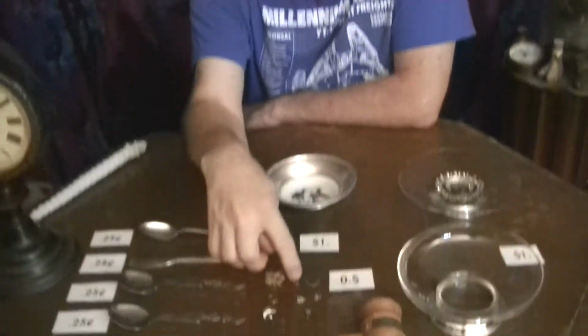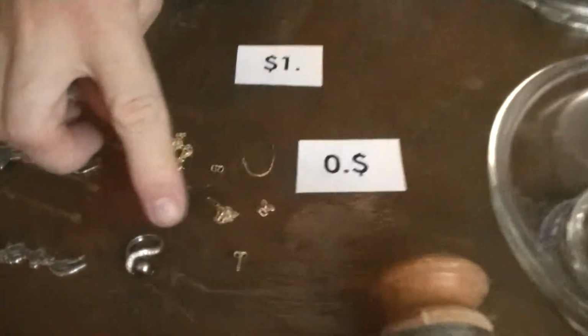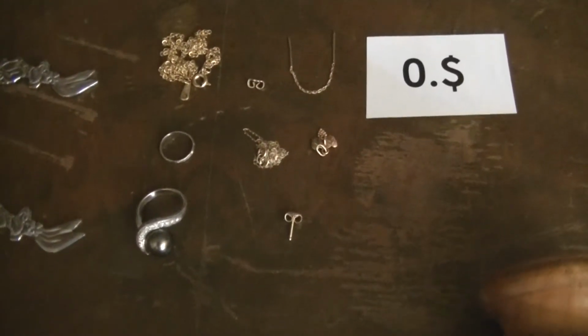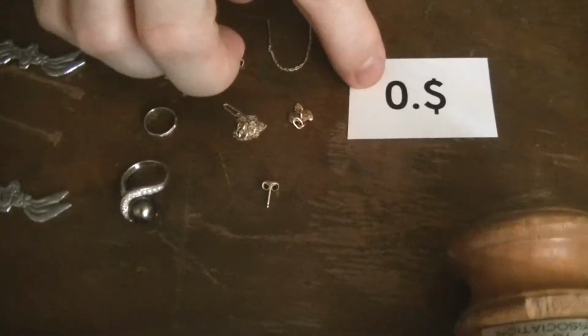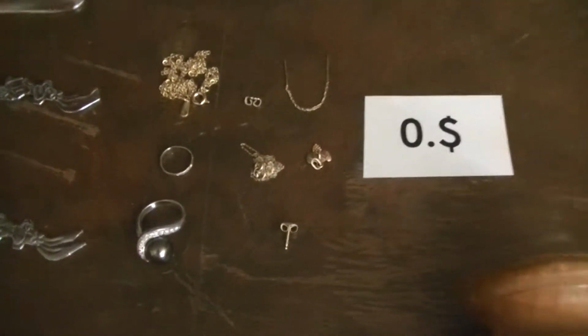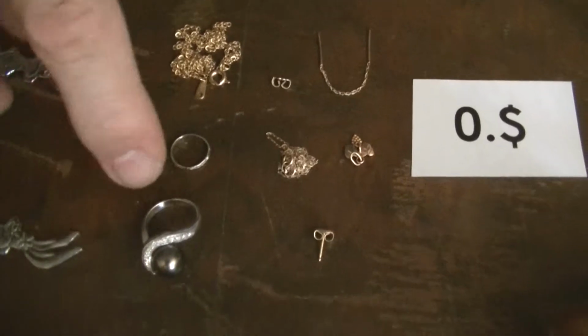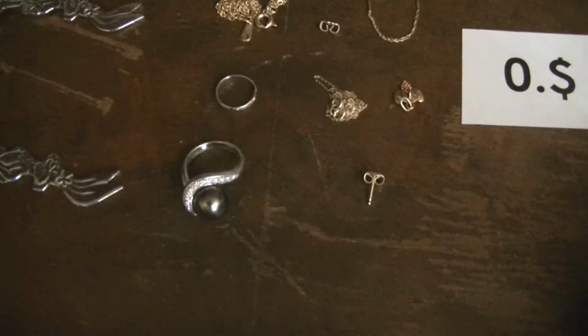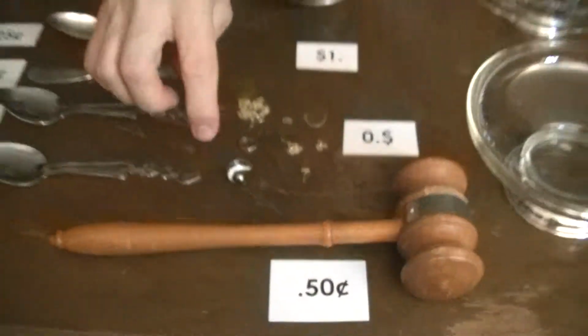Then we've got this. We buy a lot of jewelry boxes, and we find odds and ends tucked in the nooks and crannies and so forth. So these are, for all essential purposes, freebies. So 0. Now, this is a 14 karat gold, possibly diamond, cultured pearl or Tahitian pearl ring. Very nice. And for a long time, that was the best thing I ever found.